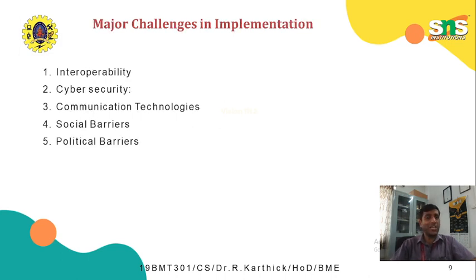Now what were the major challenges? The major challenges include interoperability, cyber security, communication technologies, social barriers and political barriers. So interoperability: smart grids are a global concern. The meters and other components we use in a smart grid have to be interoperable. So any brand, anything, has to fit into the system. So interoperability is a major challenge in implementation.